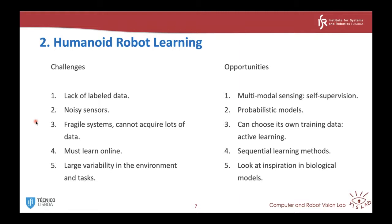But in robotics, we don't have access to such a huge amount of data, and in particular labeled data. It's very hard in the robotics community to get nice labeled data of sensory motor loops. We can label data that we get from sensors, but all the dynamics of the embodiment and the interactions with the environment is very hard to label. Of course, this is a challenge, but robots have this characteristic of multimodal sensing. So we have lots of sensors, and so we can think of self-supervision. By looking at the correlations in the different sensors, we can label or have redundant information that can be exploited for learning.